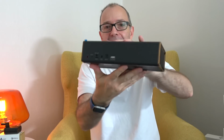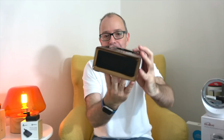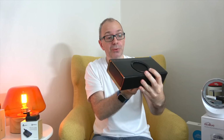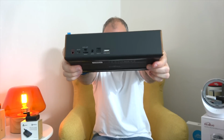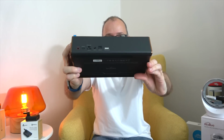So if we look on the back, we've got a really nice array of connections, and this is for things like power, USB audio, micro SD, audio in, optical in, and also phone charging as well, so you can actually charge your phone from this. Now this has got an integrated MP3, AAC and WAV player, so that it will play those file formats.